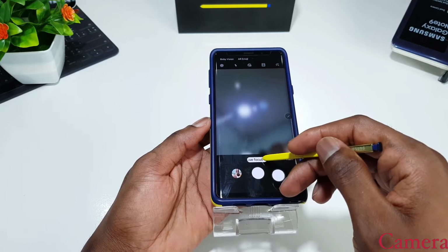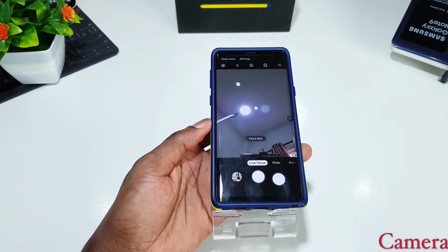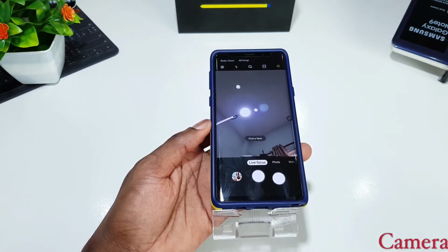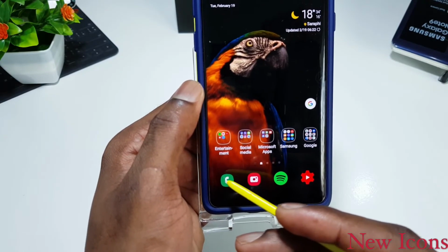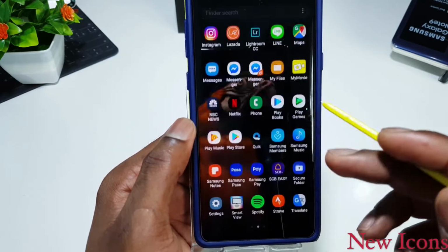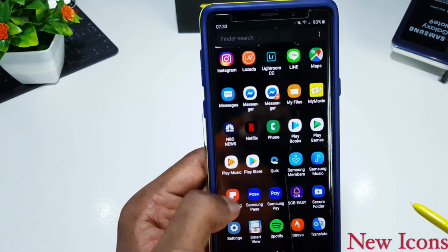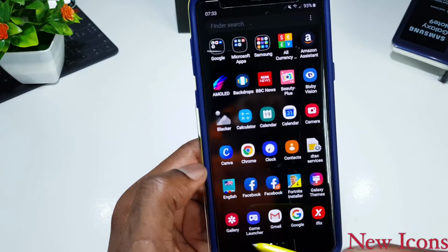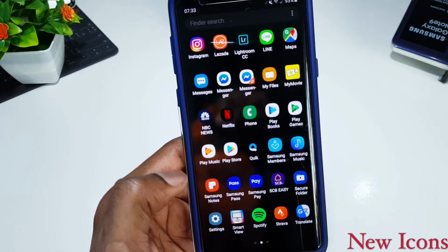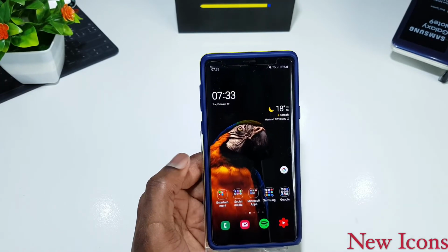That means we now have live focus, which is also called portrait mode. So you can now take portrait photos with the front camera, and it works exactly as that of the One UI. Also brought some new set of icons, like that of the phone call. It's now different. The camera, it's different. And the settings is different. The messages, as you can see, a lot of the icons have been changed, which is way better. Clock, it's now like this. And the gallery. So a lot of new icons as compared to the old ones. And these look better as compared to the previous ones. They're much better. I love them.